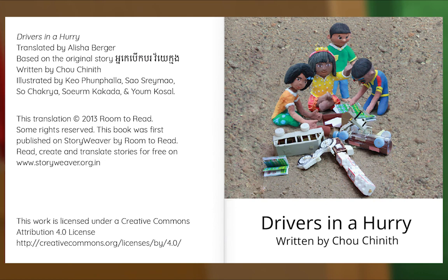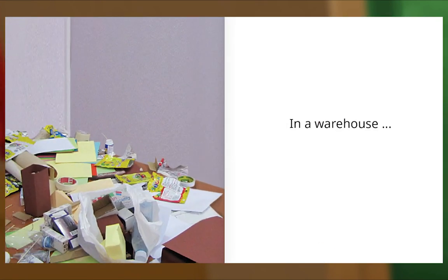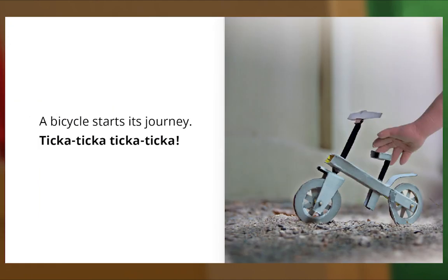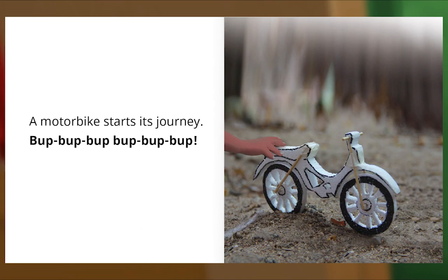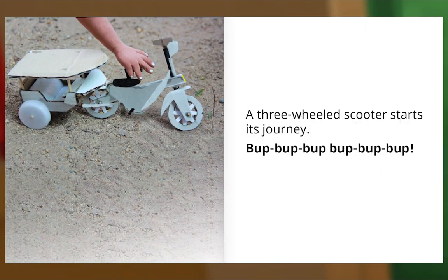Drivers in a Hurry. Written by Chow Chinith, translated by Alicia Berger. In a warehouse, a bicycle starts its journey. Ticka-ticka-ticka-ticka. A pedicab starts its journey. Ticka-ticka-ticka-ticka. A motorbike starts its journey. Bup-bup-bup-bup-bup. A three-wheeled scooter starts its journey. Bup, bup, bup, bup, bup.